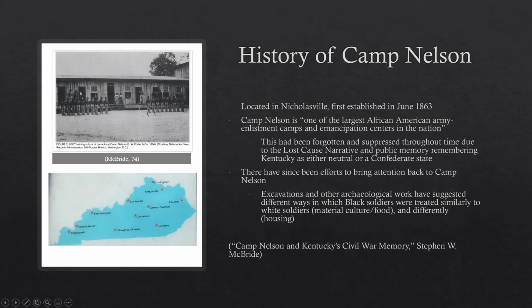So I found a little bit more of the history of Camp Nelson from this article that's titled there below at the bottom of the slide, and it's located in Nicholasville and was first established in June 1863. And in that little map there of Kentucky, I actually just zoomed in on the picture of the placard that was there at the site that I visited, but on there you can see where Camp Nelson is right here. And Camp Nelson is one of the largest African American Army enlistment camps and emancipation centers in the nation, according to the article.